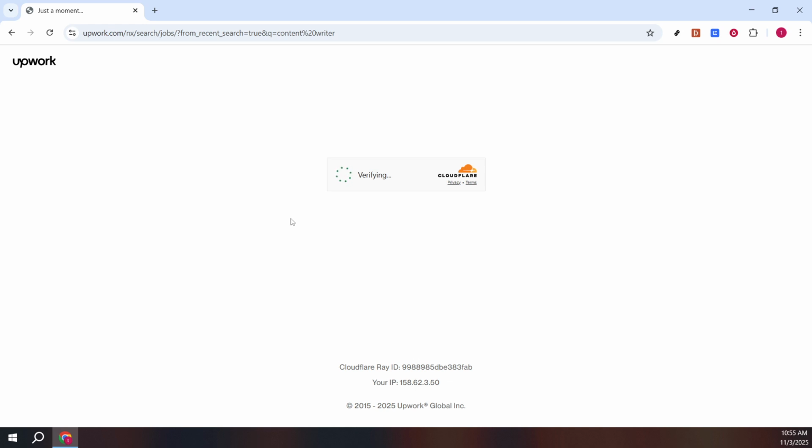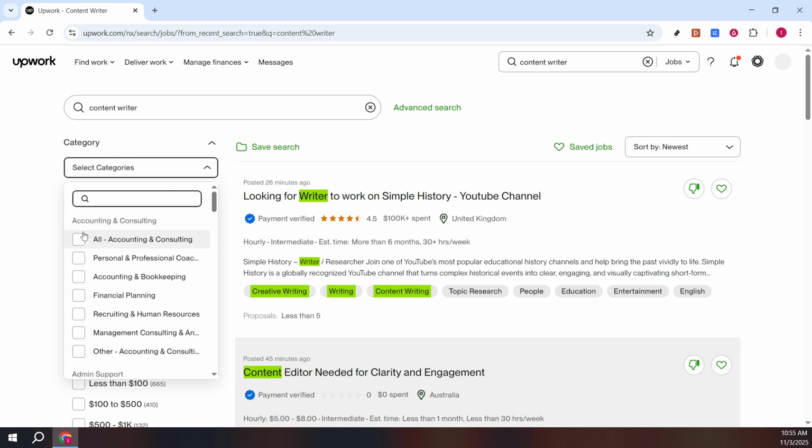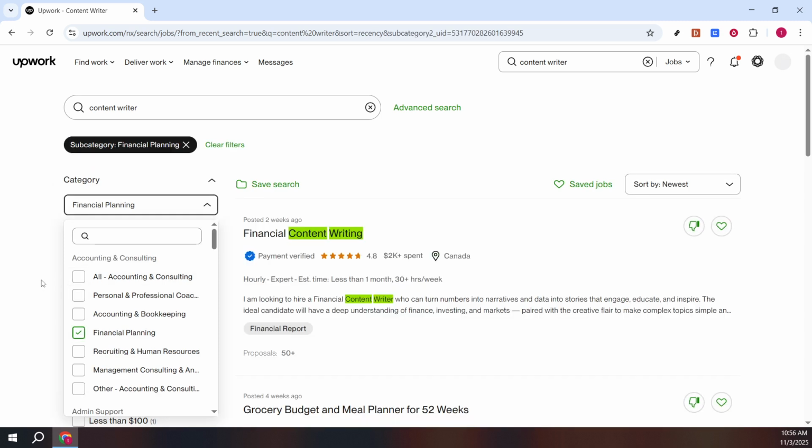A good starting point is to click on Select Categories, where you can refine your search by specific job categories. Tailor these categories to your strengths and what you're interested in. This is particularly helpful if you want to specialize in a certain type of work, like graphic design, writing, or software development.